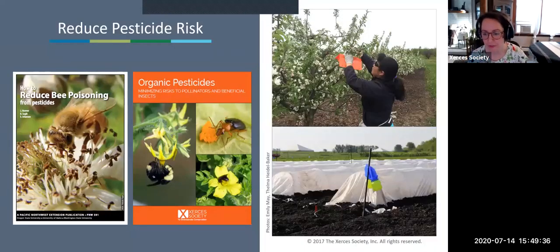There are different strategies for reducing pesticide risk. Here are a couple of the publications that we use to rank things by their toxicity to bees. We have this publication from Oregon State University, which is a very comprehensive guide to different pesticides and their toxicity to bees. And then we just came out with one last year looking at the relative risks of different organic pesticides. Amanda and I are going to talk a lot more about preventive strategies and how to build resilient pest management systems next week. But I'll save that for next week since we're getting a little low on time here.